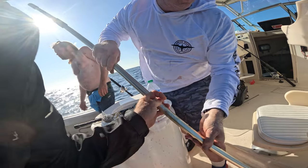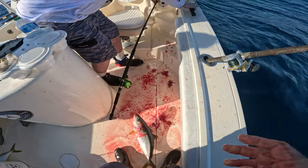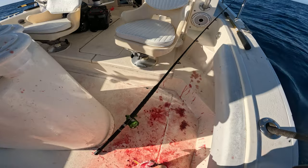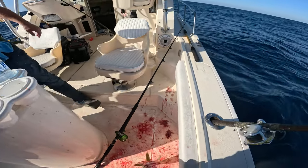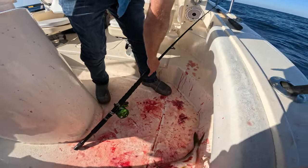I got one. Thank you. Nice gaff shot, dog. Saving all the meat. Okay, take a couple more of these little ones. We'll go get some bigger ones. We should keep fishing this side until they stop biting.